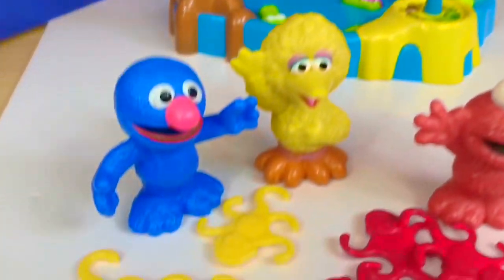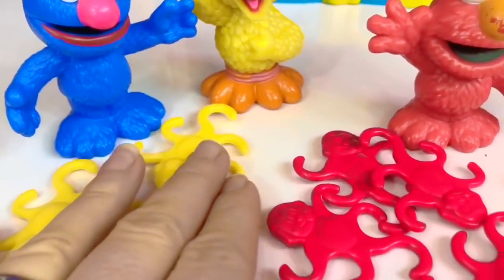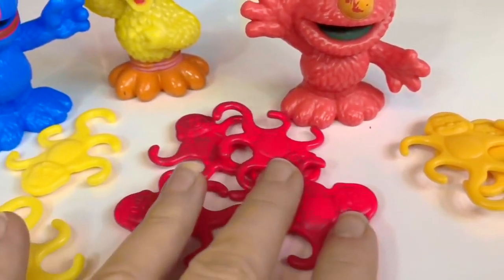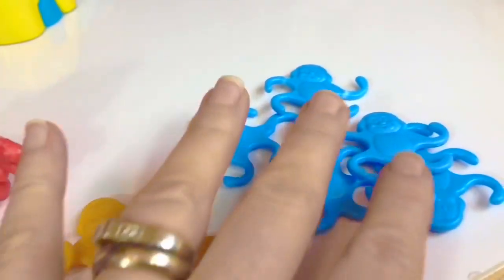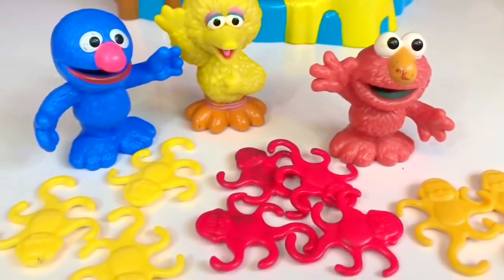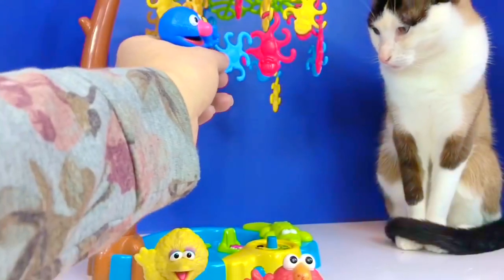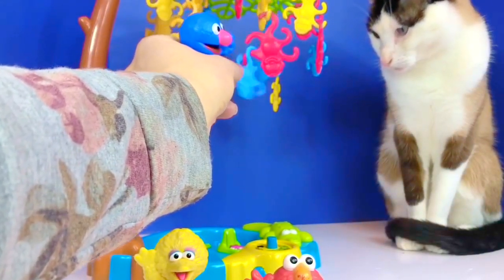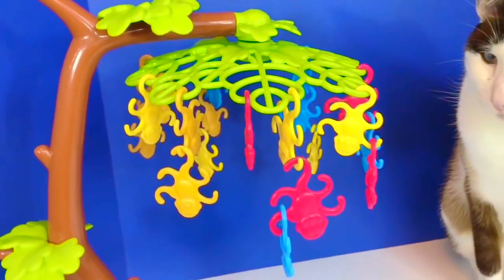Let's see what everyone has. Big Bird has three monkeys left. Elmo has four. I have three. And Grover has five. It's Grover's turn to spin. Only one monkey. Very careful. It's starting to tip. You can see the magnets separate.